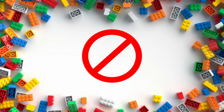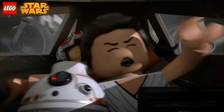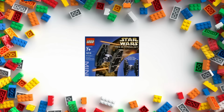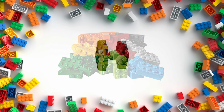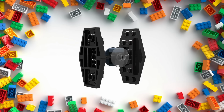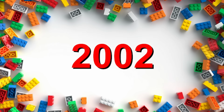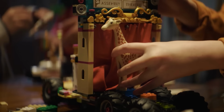Yikes. If we ignore all the incredibly rare Comic-Con sets that are impossible to come across, the smallest LEGO Star Wars set would be the Mini TIE Fighter set, with only 12 pieces. There's really nothing special or interesting about this one, it just seems like something you'd find in one of those advent calendars, but without the charm. Granted, it was released in 2002, and LEGO has really come a long way since then.